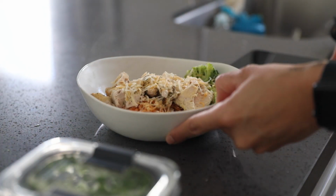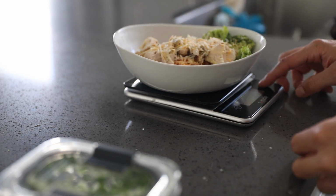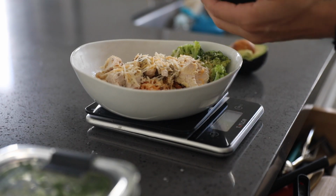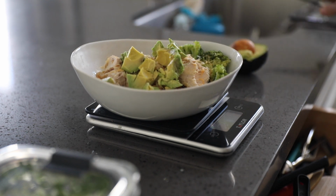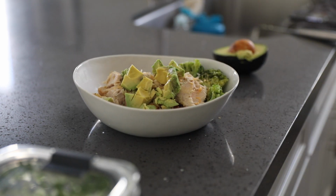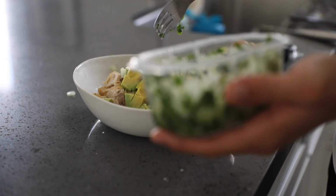And I'm just going to add this on this food scale because I do weigh my fats. And today I'm adding avocado per usual. I love avocado. Like, I can have 2-3 avocados if I wanted to with just salt, pepper. It's just chef's kiss. But I'm adding this to my chicken bowl, and then going to add the onion, cilantro, jalapeno mix that I made.